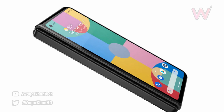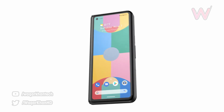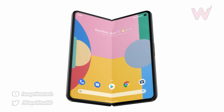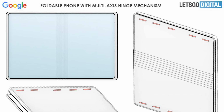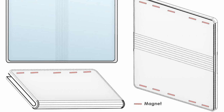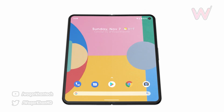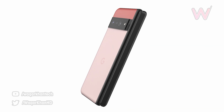Now, recently, Google have been granted a patent from the USA Patent Office for a multi-axis soft hinge mechanism. It was a 58-page document, and it described the advanced hinge system to create a minimal seam when the device is folded. It described an inward folding screen, which is what Google plans to use in the Google Fold, so this will no doubt be for the Pixel Fold 5G.